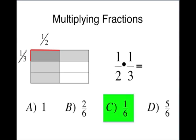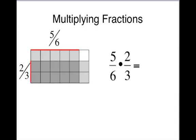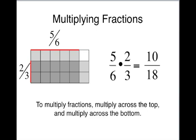Notice the tops of the fractions. 1 times 1 results in 1, and the bottom, 2 times 3 is 6. Once we picture these products as the area of a rectangle, we can develop a shortcut and see why it works. Let's take 5/6 of the rectangle and multiply it by 2/3. Now the total number of regions is 6 times 3, or 18. And the overlap of the parts we're interested in is 5 times 2, or 10. The shortcut for multiplying fractions is multiply the tops and multiply the bottoms.